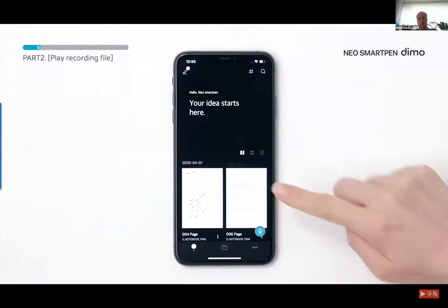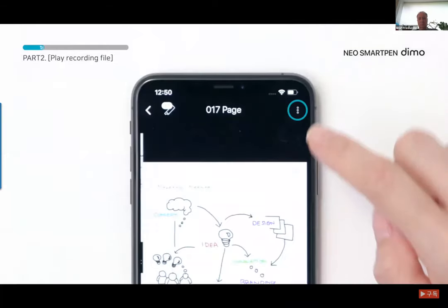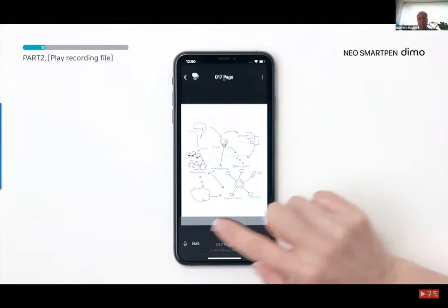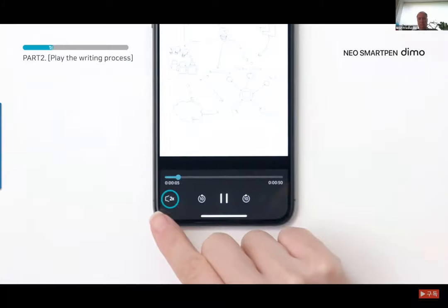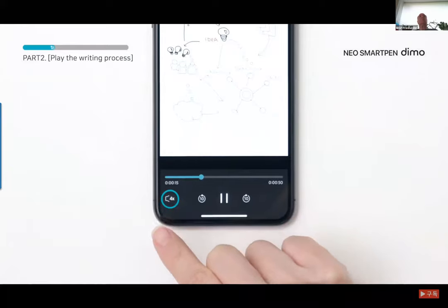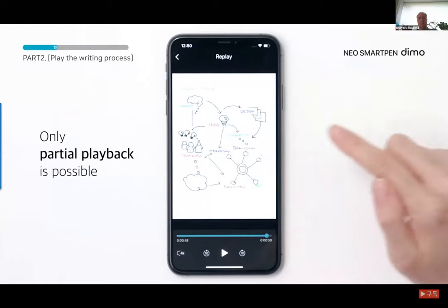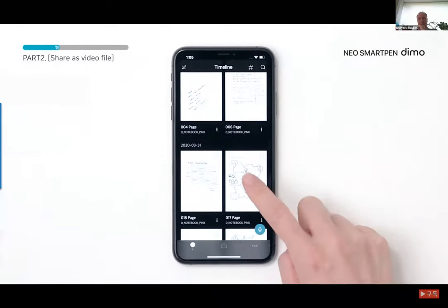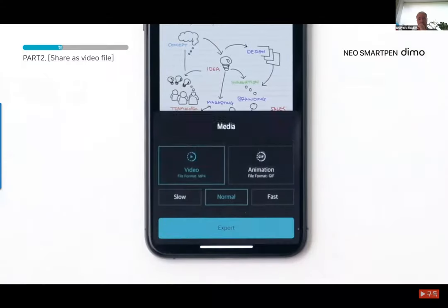Now let's replay the voice memo. Tap the More icon at the top of the page and tap the recording icon to see your voice memo. Select a voice memo and press the play button to replay. The part without writings only plays the voice, and the part recorded with writings plays with the voice. You can play back the writing time lapse you made with demo. You can replay what was said at the time the note was written. Save and share the writing time lapse as a video file.